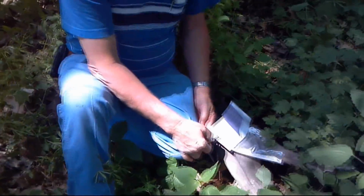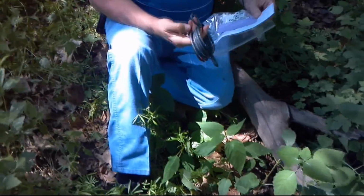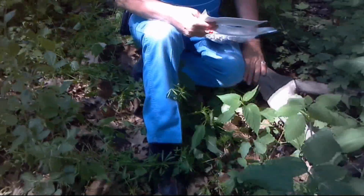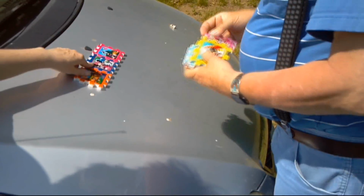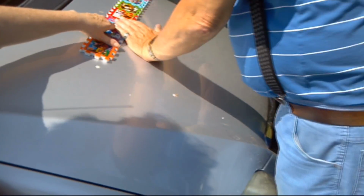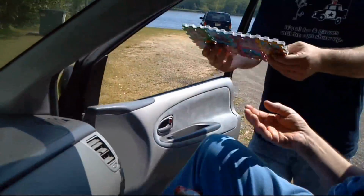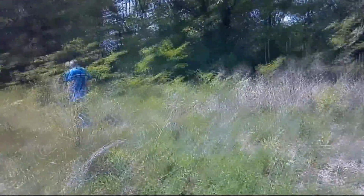Clues also inside that envelope. To get the next coordinates, you have to put the puzzle together. So we'll take that back to the van and we'll work on figuring out the puzzle. Okay. Sunlight. I can't see my... Here. There you go. Thank you. Now we're off on our way to waypoint 2.